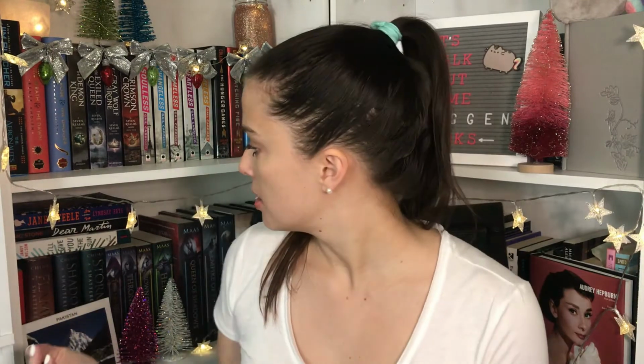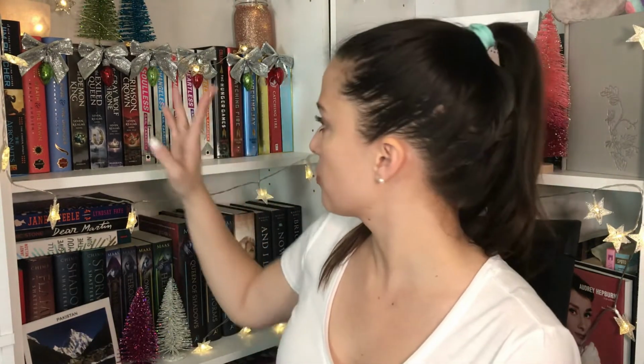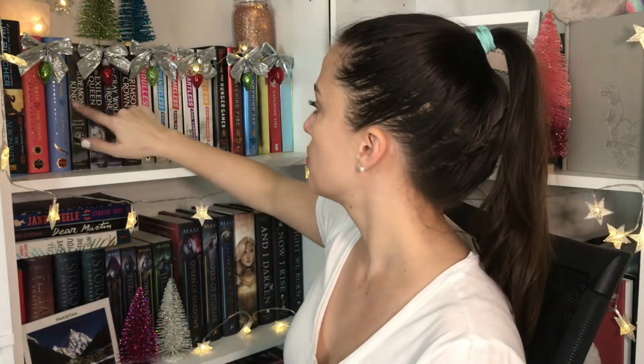Number 10, go on a random number generator site and then talk about the book that corresponds with it. So I did this beforehand and I got number 23. If I count from there, I'm going to end up on a book that I haven't read. So, whatever, I'll count from here, because this is all writing and English, like what am I trying to say? I can't English right now. So I'm going to start from here.